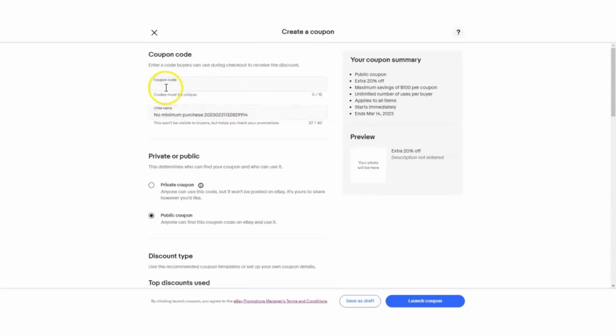The first information you have to put is a coupon code. This can be up to 15 characters, but it must be unique, so no other seller can be using it on eBay. Next, we have offer name, and this is information that no one else will see. This is just for personal use, for you to keep track of all of your coupons and their performance.